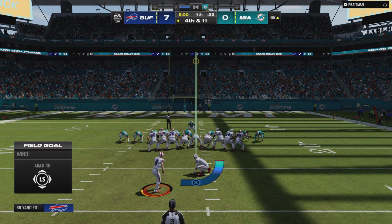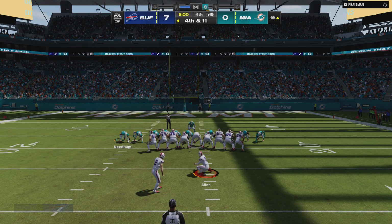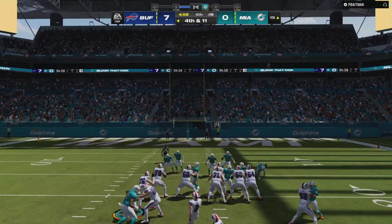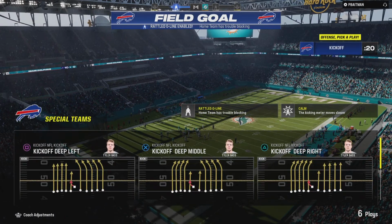So the field goal unit is on the field as this is a big spot right here. This to make it a 2-score game. The kick by Bass is good, and the Bills will add on to their lead.